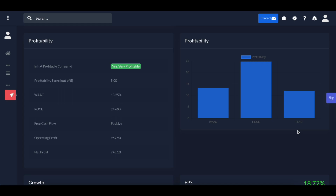The next thing that, as an investor, immediately comes to mind is the question of whether this company is profitable or not, whether the business of this company is profitable or not. So again, without seeing any numbers, you will see here a text which declares to you, yes, the company is very profitable. Based on my algorithm, we have done a data analysis of the last few years of the company, and on the basis of that, this app is telling you that the company looks profitable.